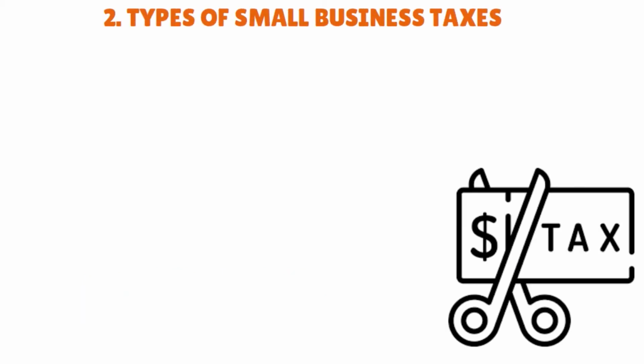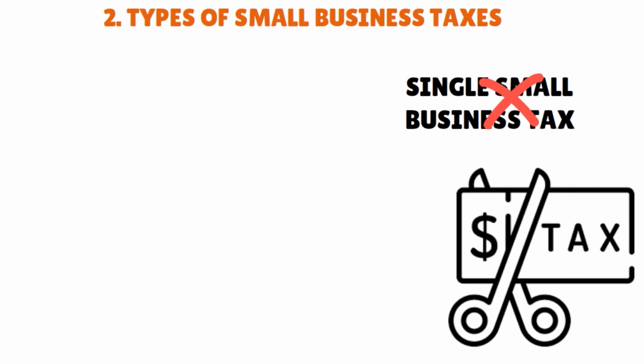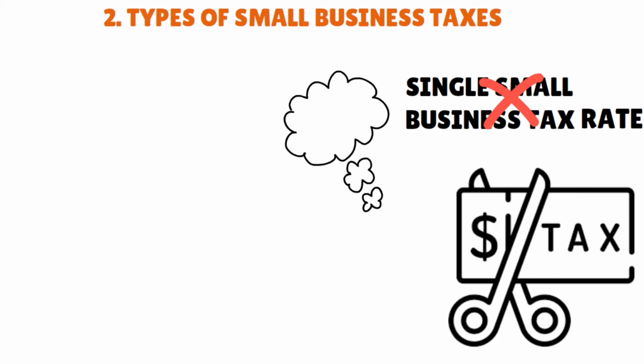All right. Now let's talk about the types of small business taxes. One of the great reasons why it is very complicated and convoluted for small business owners to understand the tax legislation is because there is not a single small business tax. What I'm trying to say here is that there is no single small business tax rate either. When it comes to business taxes, people are typically thinking about federal income taxes and how those rates apply to their business. Having said that, federal income tax is just one of myriad taxes your business might be required to pay. Let's talk about them now.